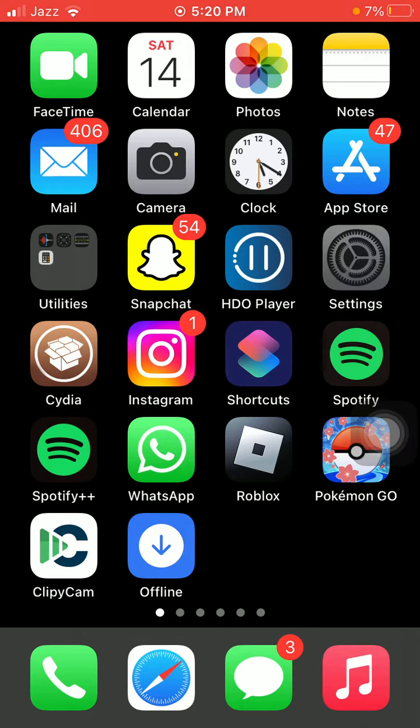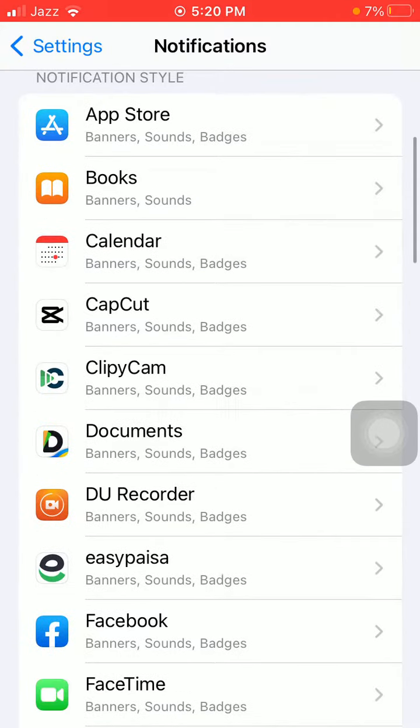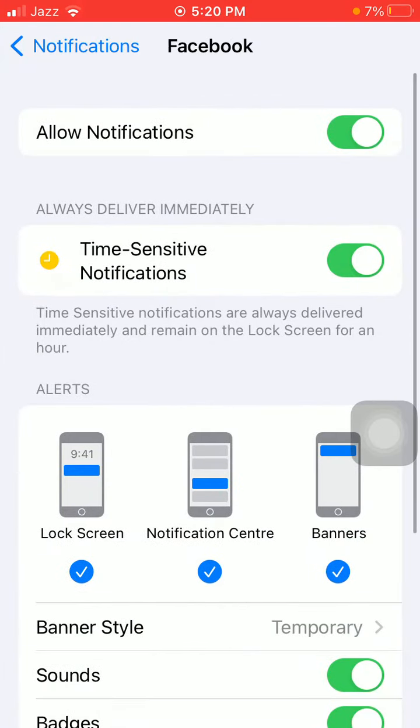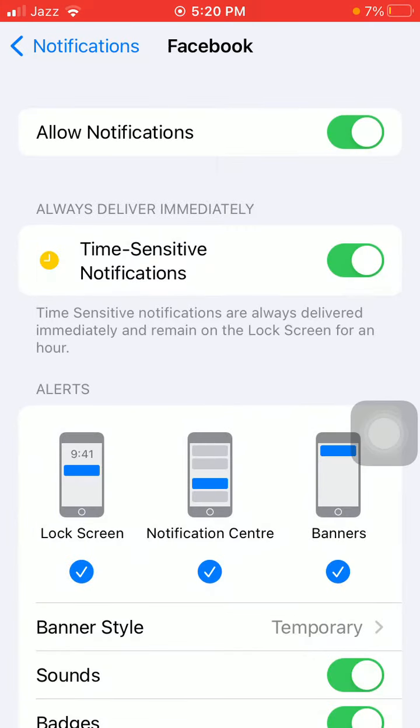Number 1, launch Settings. Here we have to tap on Notifications and select the app that you want to get notifications from or you are not getting notifications from. Then make sure that Allow Notifications is enabled. If it's already enabled, disable it, wait for a few seconds and enable it again.